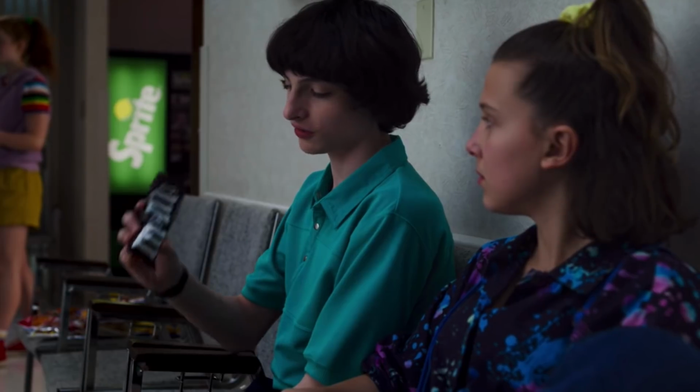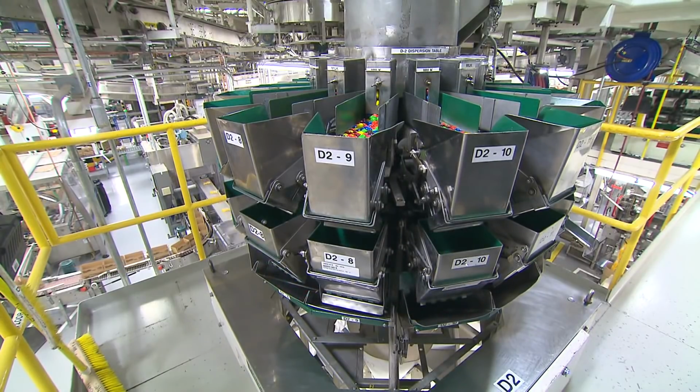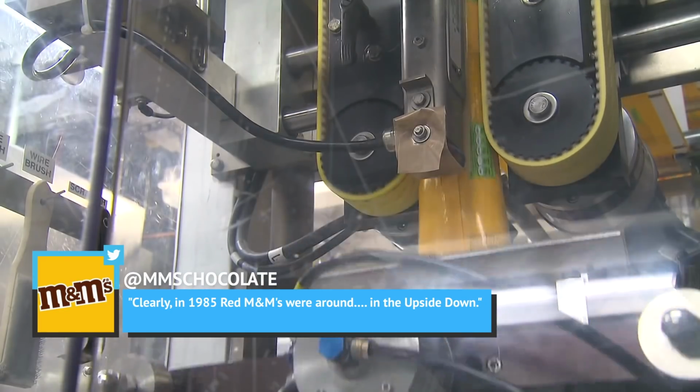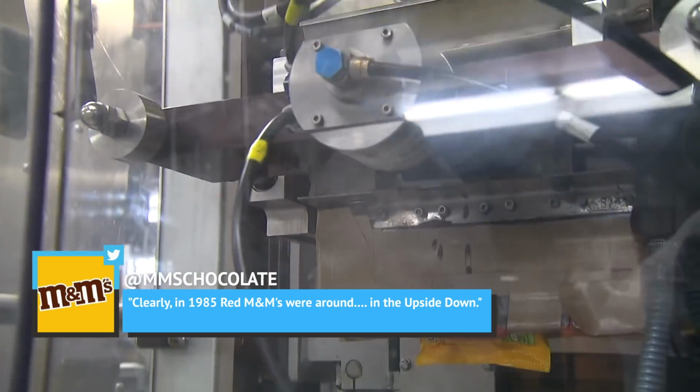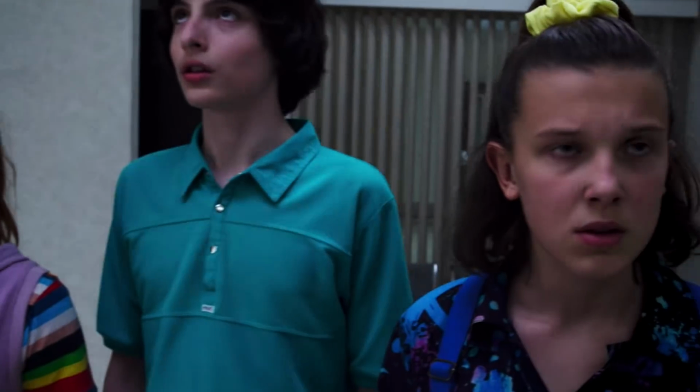And even though Netflix and the Stranger Things team have yet to address the error, the official M&M's Twitter account offered up its own explanation. Clearly, in 1985, red M&Ms were around, in the upside down. Well played, M&Ms. What a delicious little joke.